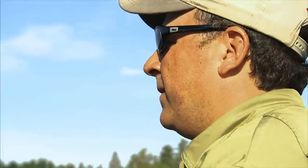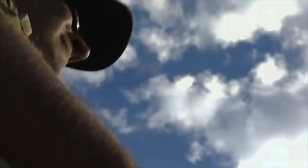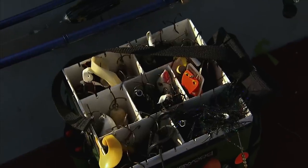Because they're very challenging. I mean, every other fish I've gone out and I've been successful and been able to catch with consistency, and muskies every day, it's something different. You have to adjust to the conditions, whether it's the cold front or the wind or the rain. You always have to be changing your baits and changing your technique.